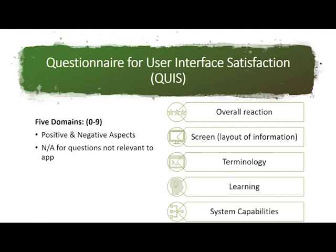The first domain is the overall reaction, which asks questions about whether the app was frustrating or easy to use. Then you have the screen domain, which asks about the layout of information on the screen, if it's in appropriate places. Then you have terminology, which asks about how complex the terms might be. Then you have learning, which is how easy it was for them to learn the app and adapt to it through trial and error. Finally there is system capabilities, which has more to do with the speed of the app.